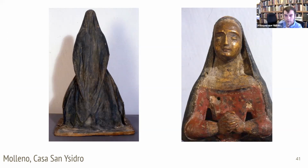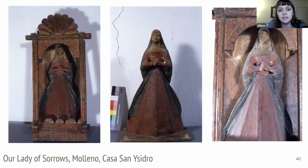Any idea who the artist was for that one? She's just beautiful. Her red, you can see her blue. It's attributed to Moyano. If not, it's School of Moyano.